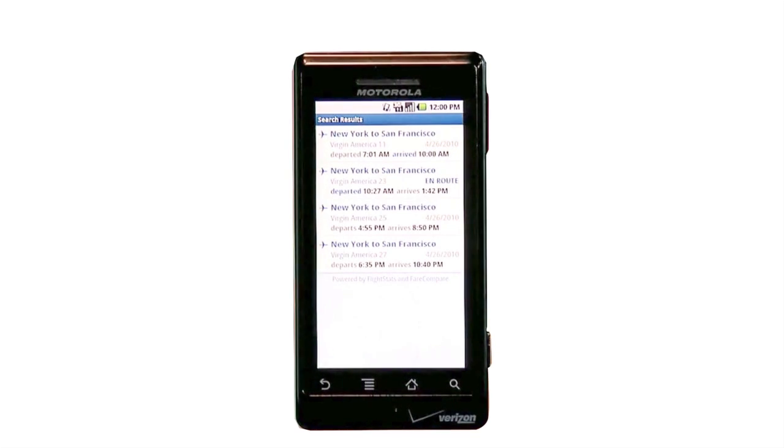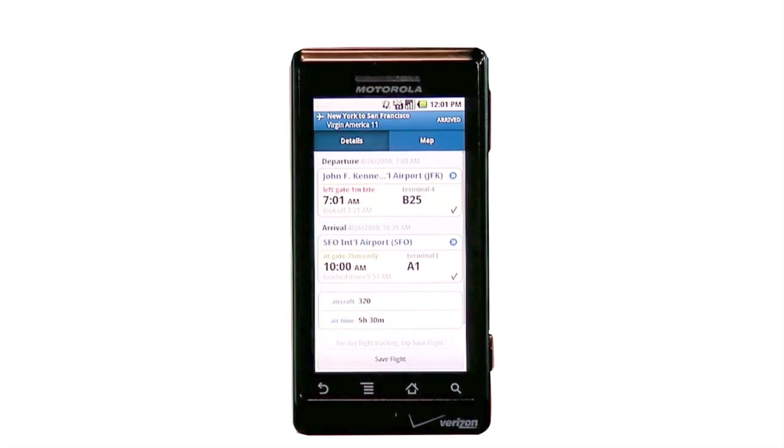Now, it also works with an application called FlightTrack. This is the perfect app to have with you while you're at the airport. It takes all that TripIt information and lists out all the different flights you have, and then if there's any kind of delay or gate change or any other information that you need at that exact moment, FlightTrack will let you know.